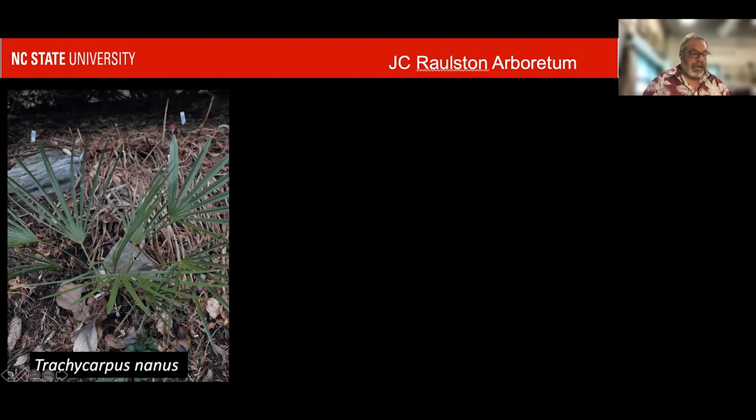It's a real pretty plant. It's got kind of pale green foliage with glaucous whitish undersides, which you don't see a lot in Trachycarpus. It grows in southwest China. I've yet to see it in the wild. I really would like to see it.